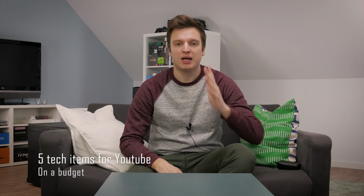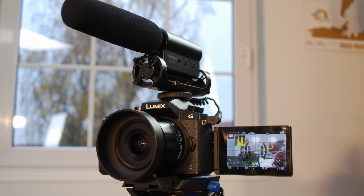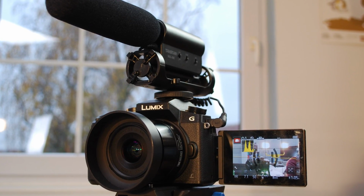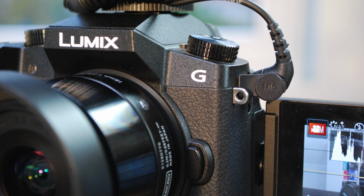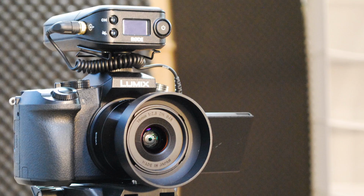Number 1, and perhaps the most obvious product, is a camera. This is just a prop because I'm actually filming with a Panasonic Lumix G7 right now, and I can very strongly recommend the G7 to everyone. It's basically called the Mini GH4 because it has all the image quality of a GH4 for under 500 euros.